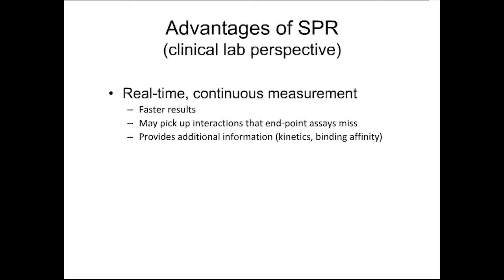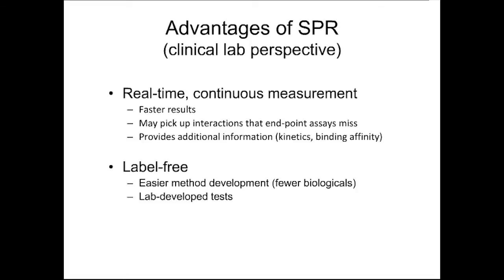Also, the fact that SPR is a label-free technique is an advantage from a clinical lab perspective. Label-free means that method development is simpler because it requires fewer biologicals. Instead of having a sandwich type assay where you need 2 antibodies, you can measure your analyte with just 1. And you don't really have to worry about labeling or if the labels are going to interfere with binding. Because the method development is easier and the instrument is very versatile, I think SPR could be a great platform for laboratory-developed tests.